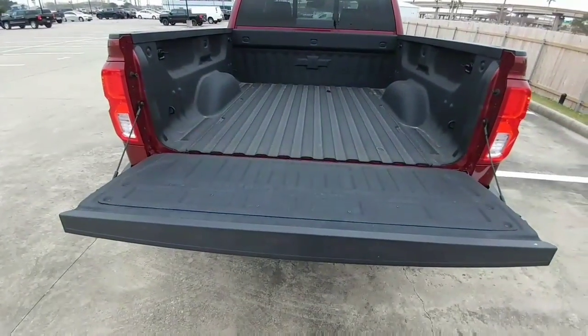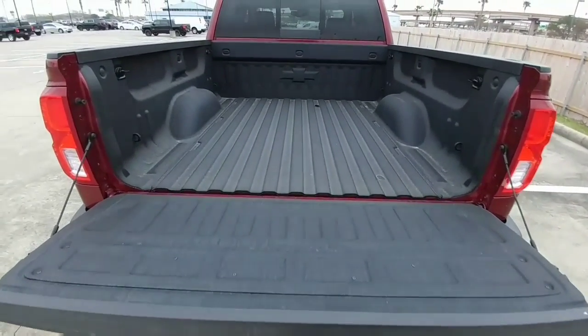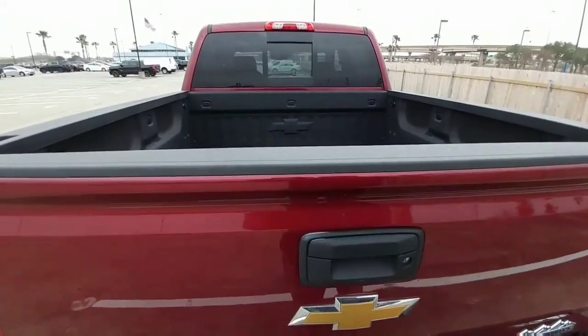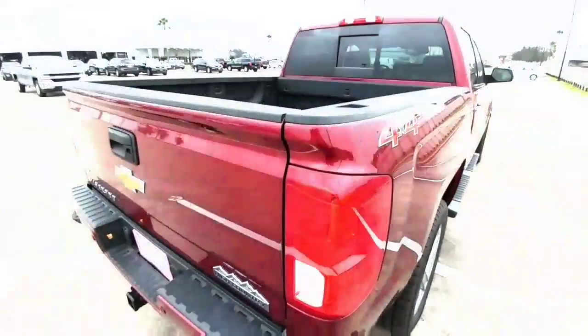I know this is going to sound really picky, but one thing I really like about this is how quiet it is when you close the tailgate. Listen to this. That's it. Barely hear it. You just hear the latches kick in, and that's all.